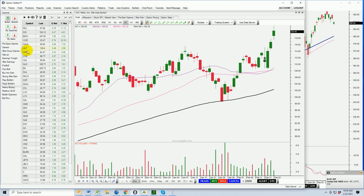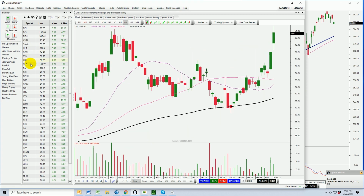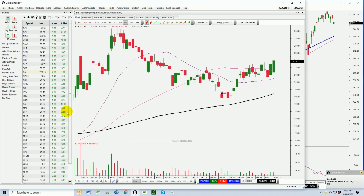I'm going to continue to click down and I'll look at a couple of others. The airlines are going absolutely crazy. I'm not a huge airline fan, but you're going to see a lot of bailout money going to the airlines, which brings me up to another stock that looks really good to me right now, and that is Boeing. Why would you like this chart, Pete? What's so exciting about this?